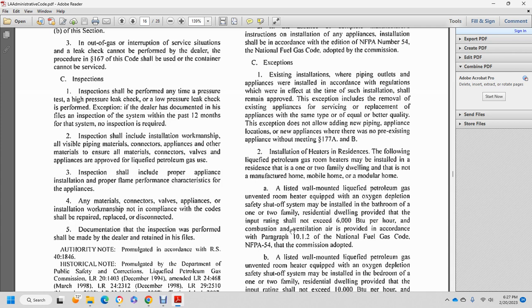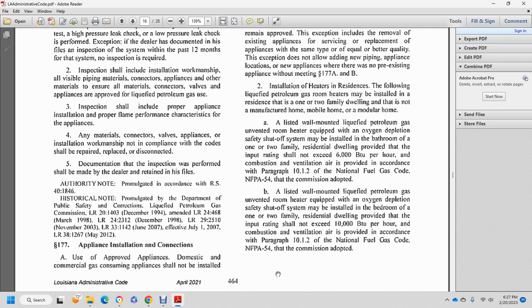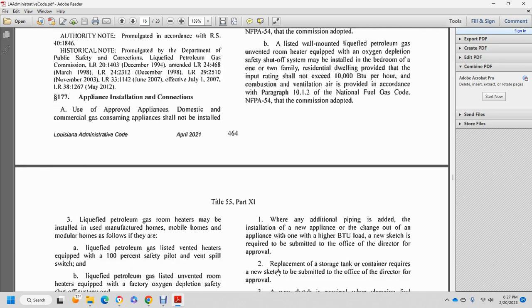Combustion ventilation are provided in accordance with the paragraph 10.1.2 with the National Fuel Gas Code, the National Fire Protection Association 54 with the commission adopted. B. A list of wall-mounted liquefied petroleum gas unvented room heater equipped with the oxygen depletion safety shutoff system may be installed with a bedroom over the 1 of 2 family residential dwelling provided that the input rating shall not exceed 10,000 BTUs per hour and a combustion ventilation air provided with accordance with the paragraph 10.1.2 of the National Fuel Gas Code, the National Fire Protection Association 54 of the commission adopted.